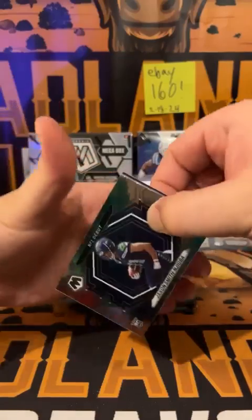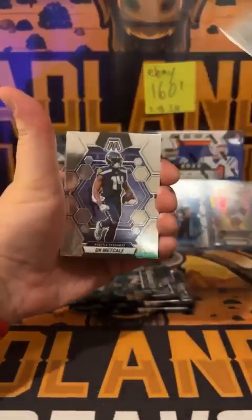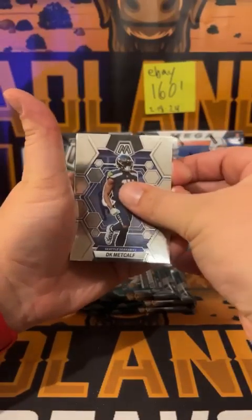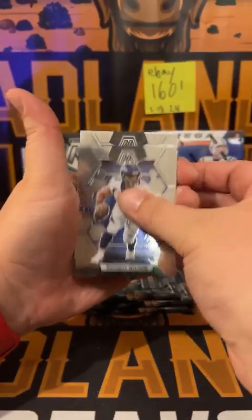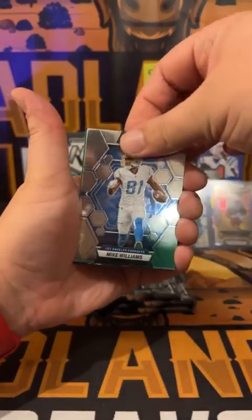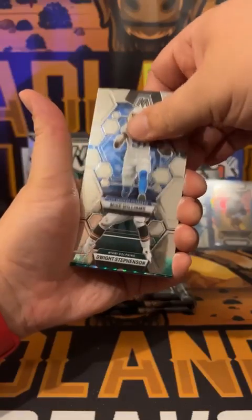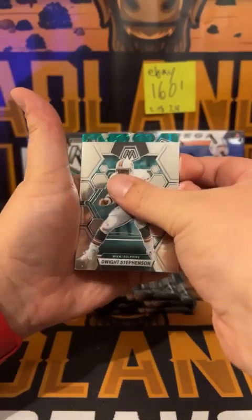Okay, there's JSN again. So Seattle's getting some more base cards of the receiver there. Speaking of that, you got DK Metcalf as well. God, that guy's a monster. Russell Wilson next. Mike Williams for the Chargers. And then our next green. Oh, hang on. He's stuck on somebody. There you go. There's Dwight Stevenson. An old Miami card there.